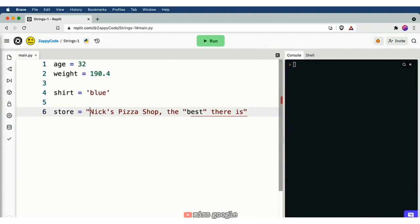So if we try and put our single quotes around the whole thing, we'll run into an issue because we use a single quote inside of that string, and the same thing with the double quotes. So how can we handle this situation? Well, in a string, any time you want to have a quote but don't have it actually represent the end of a string, you can put a backslash in front of it.